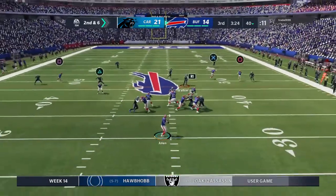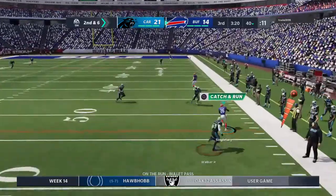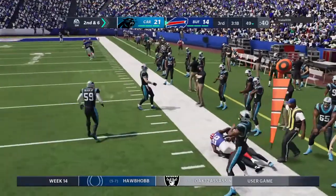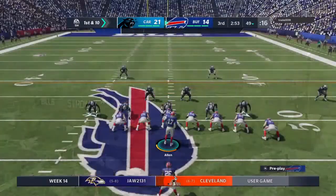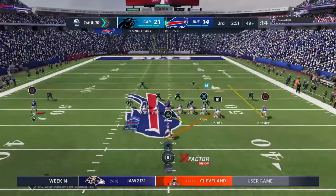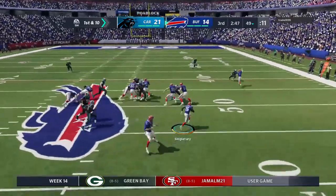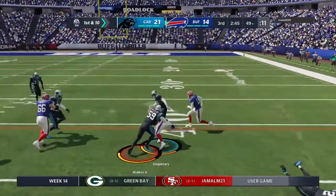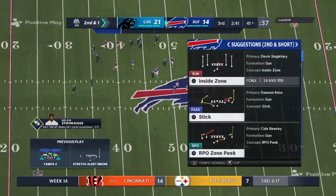A play fake to Singletary, and now it's Allen. Flushed out right. And he'll be brought down just shy of midfield at the 49-yard line. Singletary. 9 yards to pick up there, and it's a 1st down. 1st and 10 at the 40. They'll run on 1st down. Singletary. A nice run there, 9 yards, and it'll be 2nd down.